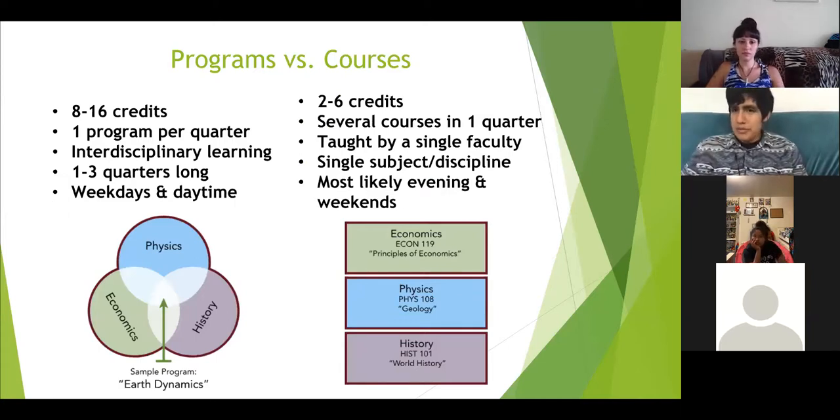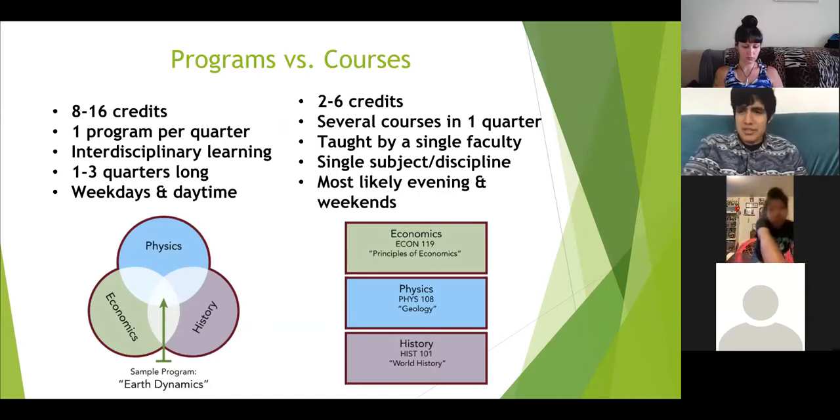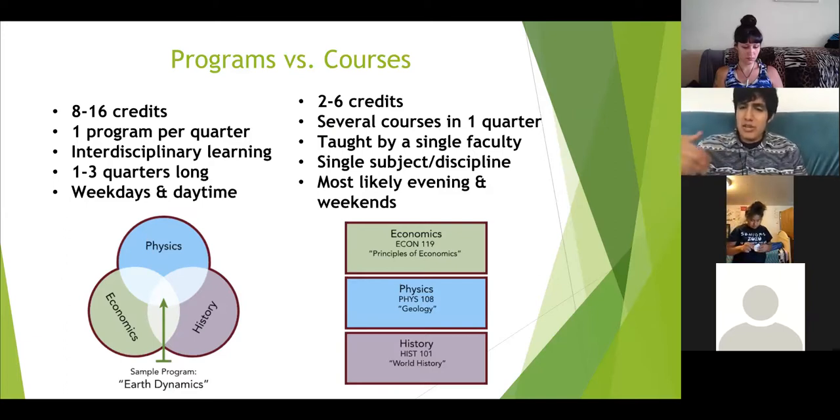When I say programs, I mean one class that is worth anywhere between 8 and 16 credits and that is interdisciplinary. What does interdisciplinary mean? It means it combines a lot of different topics together. On the left, you'll see a big Venn diagram showing 3 different topics, physics, economics, and history, that are treated within the same class. They're all part of the same learning experience. Not only that, they can last 1 quarter, 2 quarters, even the entire academic year.